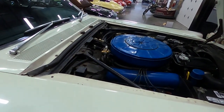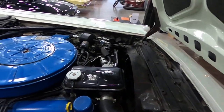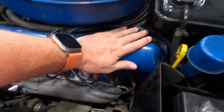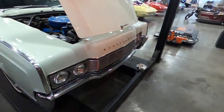The original 462 V8. Again, it does run very well. Starts right up. We'll do a cold start in a second here. You can see everything is cold. We'll go ahead and do a cold start in a minute, but I want to show you the vehicle.